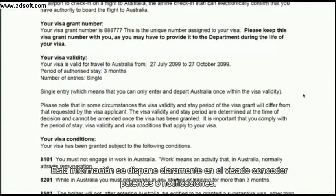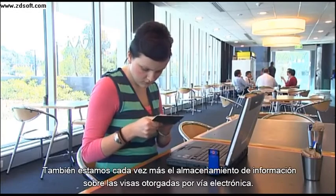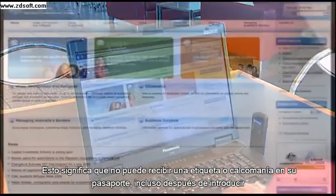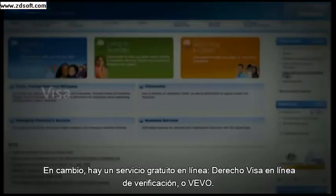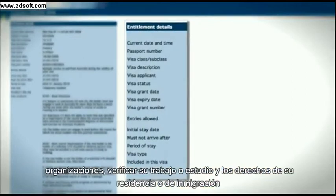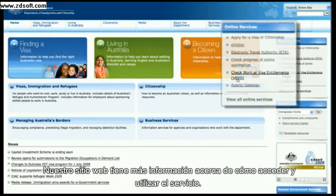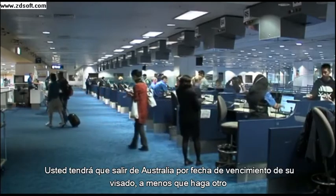If you are granted a visa, it will be your responsibility to know your visa's conditions and expiry date. This information is clearly provided in visa grant letters or notifications. We are also increasingly storing information about granted visas electronically. This means you may not receive a label or sticker in your passport even after you enter Australia. Instead, there is a free online service, Visa Entitlement Verification Online, or VEVO. VEVO will let you, and with your permission, Australian employers or other organisations verify your work or study entitlements and your residence or immigration status while you are in Australia. Our website has more information on how to access and use the service.